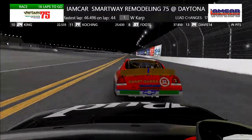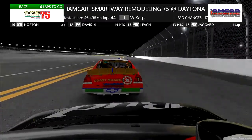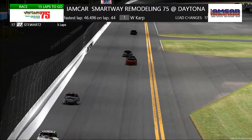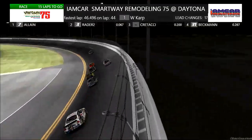He wasn't touching him though. He was in the clear. But man, oh man, did it look close on camera. So no bump drafting there, so they're in the clear, those two. And now Todd and Raider at the front of the pack.